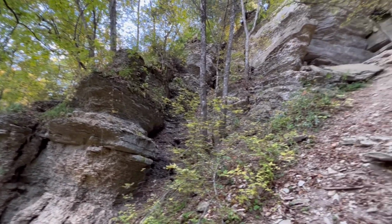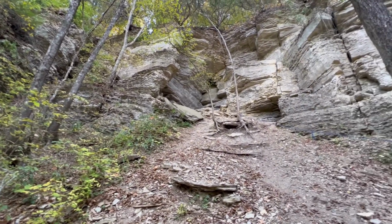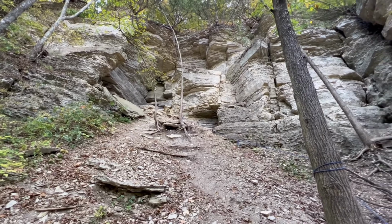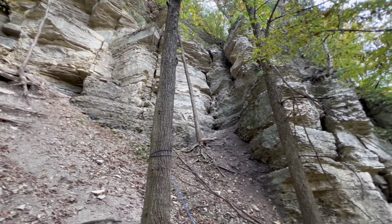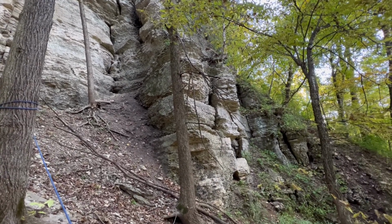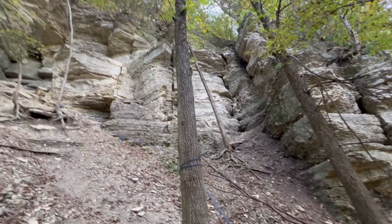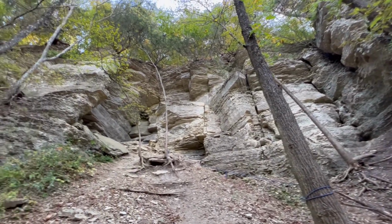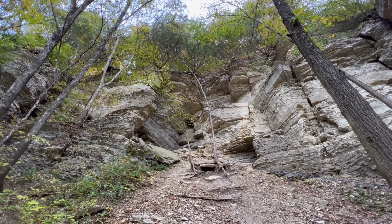This is the upper part of Malanaphy Springs. As you can see, it's a very steep climb. There is an unofficial pole rope you can use to get to the top. I used it just to get this far. As you can see, it's a steep climb to the top.